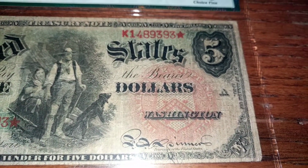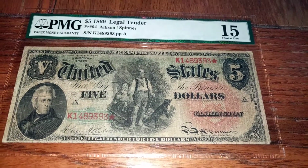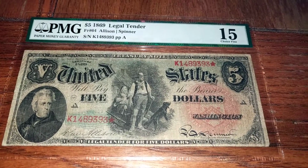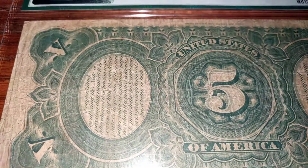Now the star and the serial number, this is not a star note or anything. Many of the old notes, they did have the stars on. I'll flip this over. Really cool back, really fine writing on it.